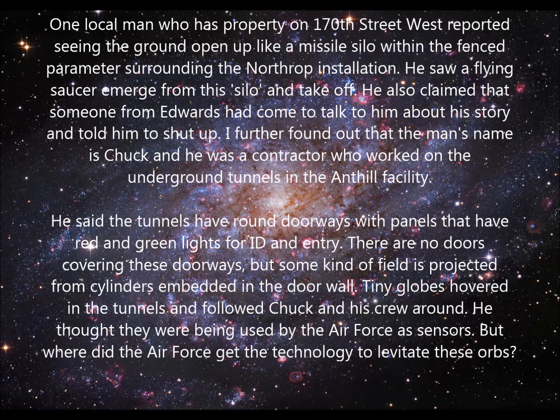He said the tunnels have round doorways with panels that have red and green lights for ID and entry. There are no doors covering these doorways, but some kind of field is projected from cylinders embedded in the door wall. Tiny globes hovered in the tunnels and followed Chuck and his crew around. He thought they were being used by the Air Force as sensors.